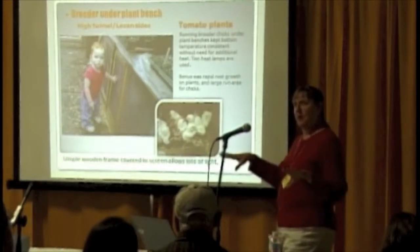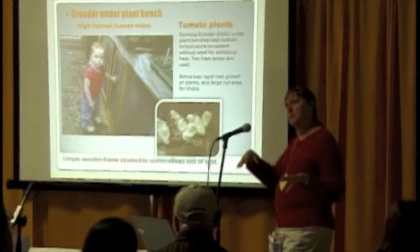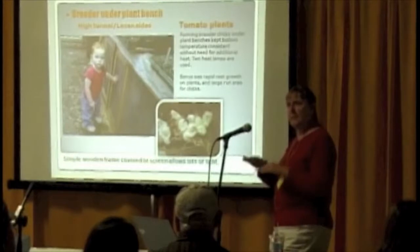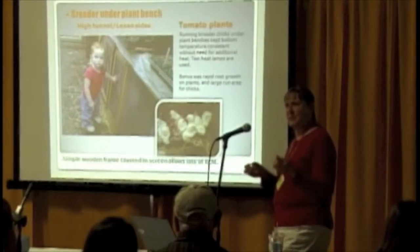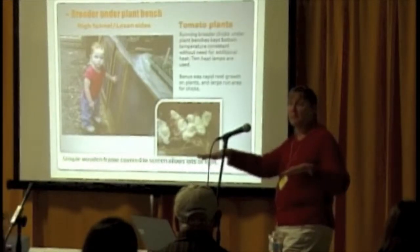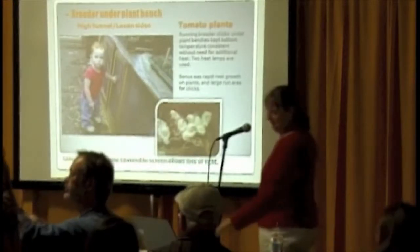It's a web bench top, but yes, the first thing I thought, let's put plastic there so that when we water the tomatoes, we're not watering the chickens. So, yes, it's solid, but it's because a solid bench just doesn't work very well. This one's just covered with recycled greenhouse plastic, which is what I do when I change a greenhouse. I just save that.